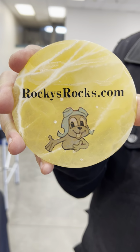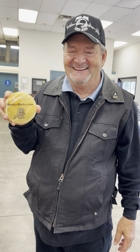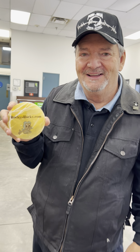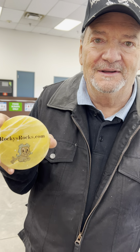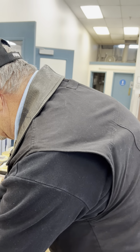This is one I designed for my business. We all love it. Remember Rocky and Bullwinkle? Oh yeah, he is adorable. And this is on our honeycomb calcite, by the way. On the what? Honeycomb calcite. Give us a little bit of history about honeycomb calcite.